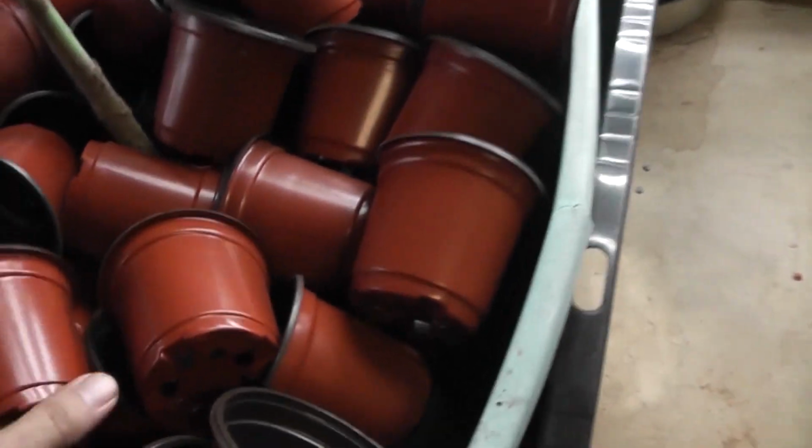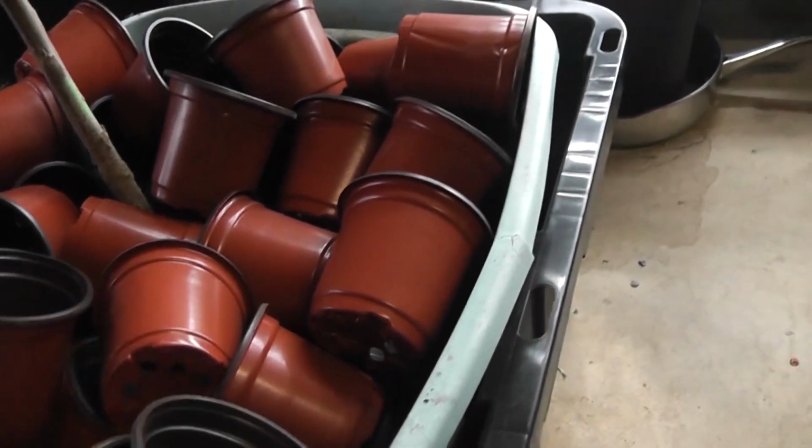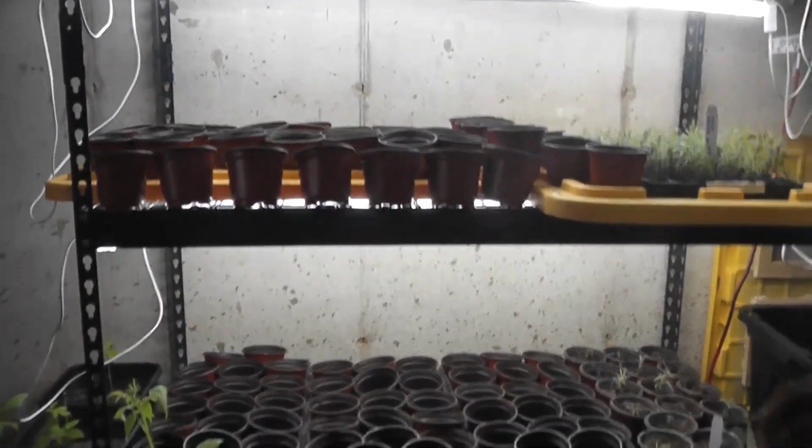All right, so I've gone through and separated a bunch of these 3-inch plastic pots. And you can see them all over there and there, and I've stacked them up.